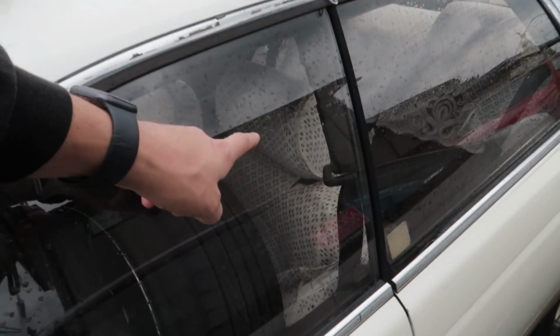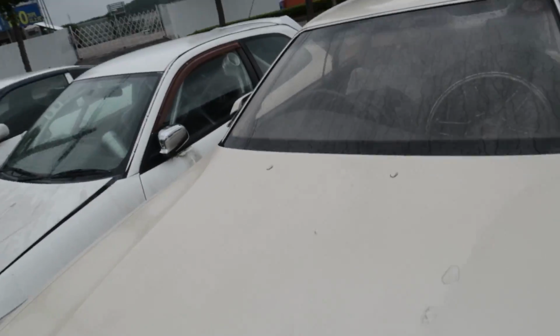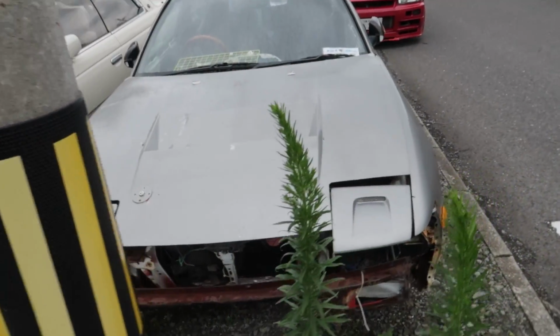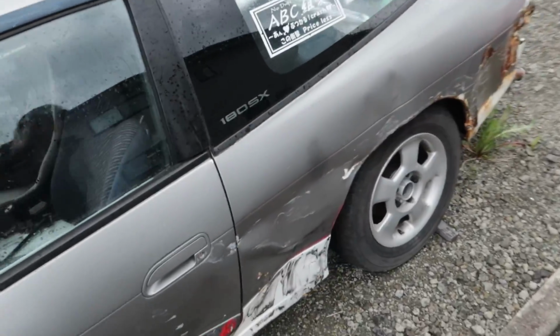It's still got the lace and stuff on it. This thing is clean as. I really hope he's not drifting this. It's auto though. Can't be drifting an auto C33, surely not. And then you got this other 180 here, which is totally a drift missile. The guys definitely had some fun with it.